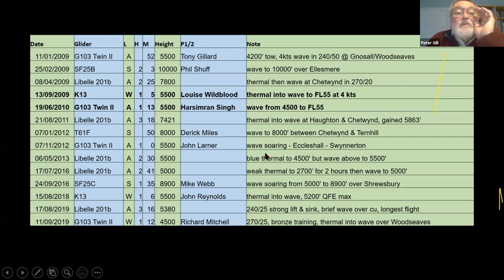A couple more flights from the logbook. This one's interesting, with Phil Schuff. It was his field landing flight. What were we doing at 10,000 feet on a field landing flight? Well, you can't say no when you find wave, can you? And we just kept pushing out west and finished up at over 10,000 feet or thereabouts in that area.